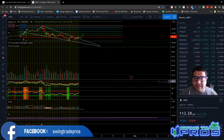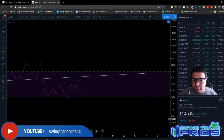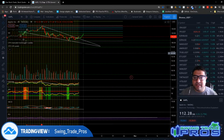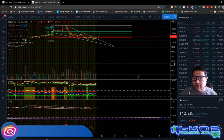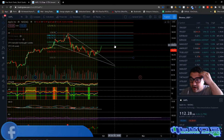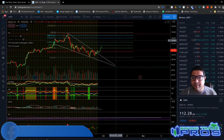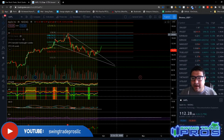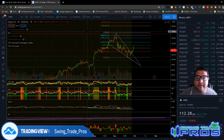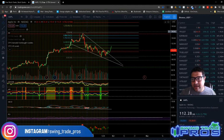Let's take a look at our oscillators here. We're in a squeeze on the 4-hour, and we just entered bullish territory. So this could just go, and I'm going to give a target on this wedge, up to the 50% retrace area, 119.72. If we get above that, we're looking at 125. Above that, all the way back up to the all-time highs for sure. That's Apple. It looks good right now, unless something drastic happens.